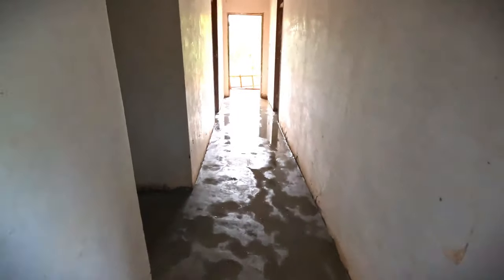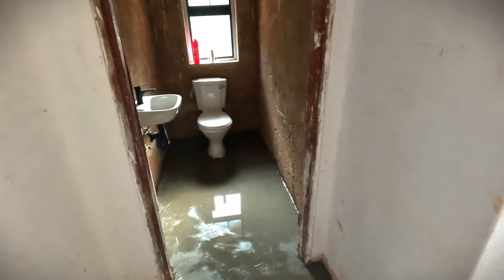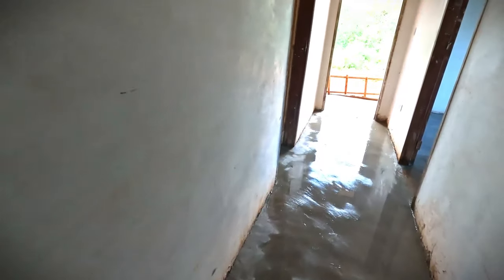The passage is done. We are now free to walk on the new floor. The water will be on the floor for another 24 hours for cement setting. We will also reinstall the doors then.